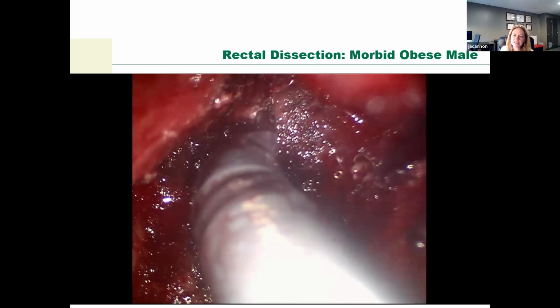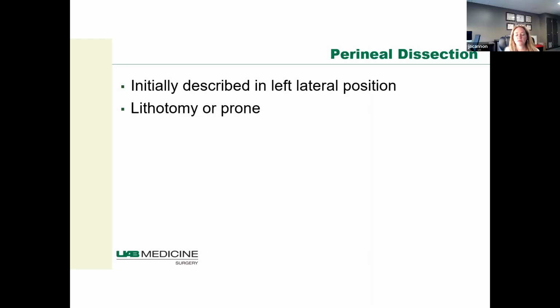These difficult cases in the obese patients are ones that if you were trying to do these open, you'd probably be doing them mostly blind. But using the robot allows us to, as I said, guide the camera down there and actually see and actually look down there.